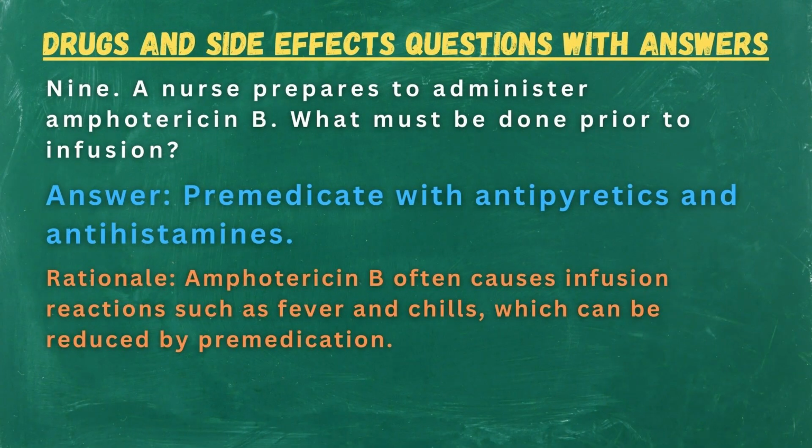9. A nurse prepares to administer amphotericin B. What must be done prior to infusion? Answer. Premedicate with antipyretics and antihistamines. Rationale. Amphotericin B often causes infusion reactions such as fever and chills, which can be reduced by premedication.